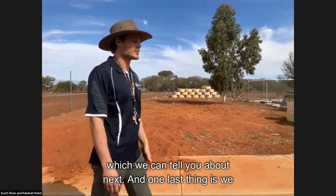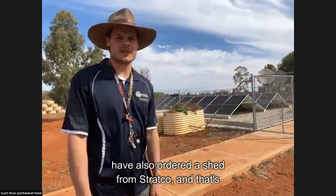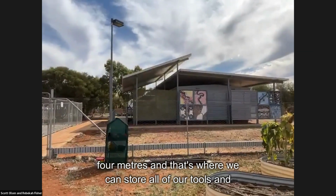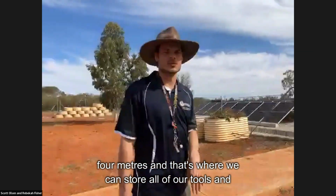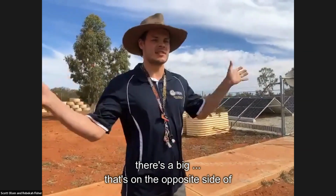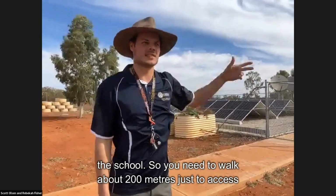And one last thing is we have also ordered a shed from Stratco, and that's going to go just over here. That's going to be about 6 by 4 meters, and that's where we can store all of our tools and wheelbarrows and all those sort of things. Because at the moment, there's a big sea container that's on the opposite side of the school, so you need to walk about 200 meters just to access the things.